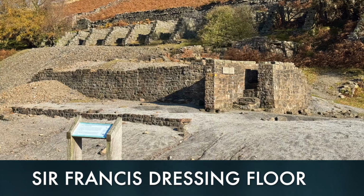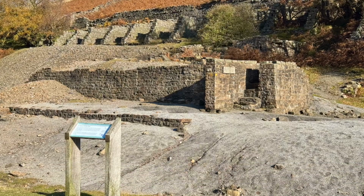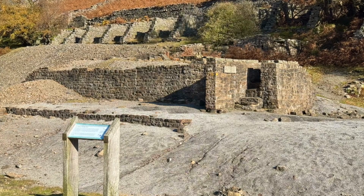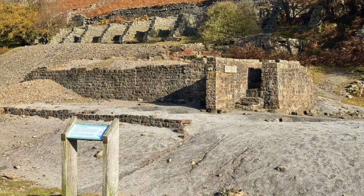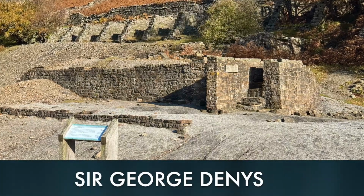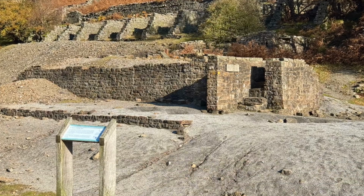Lead mining in Gunnerside Gill dates back to the 15th century, peaking from the 17th to the late 19th centuries. The Sir Francis level, a major venture started in 1864 by Sir George Dales, aimed to tap into deep-lying deposits, but never became commercially successful.